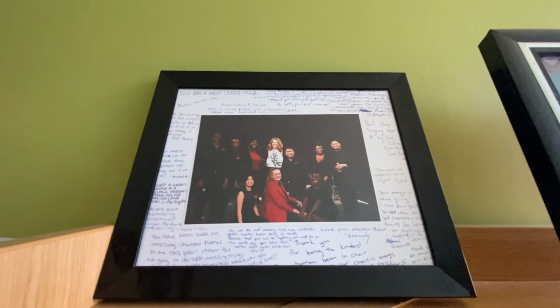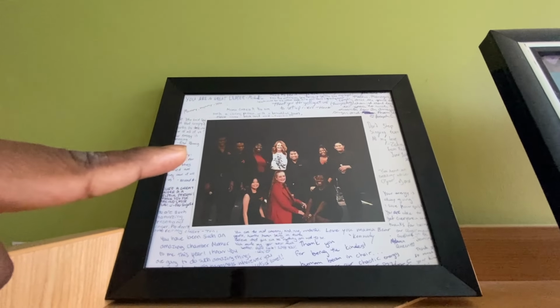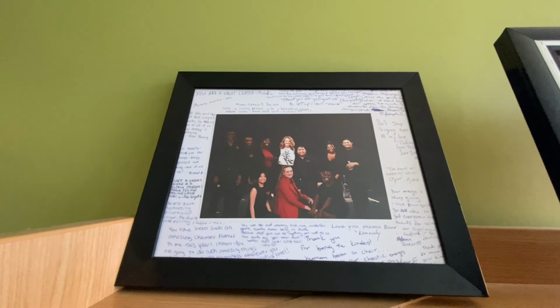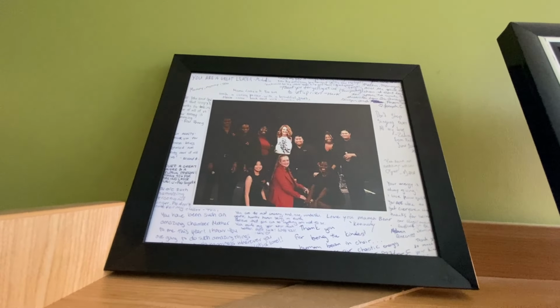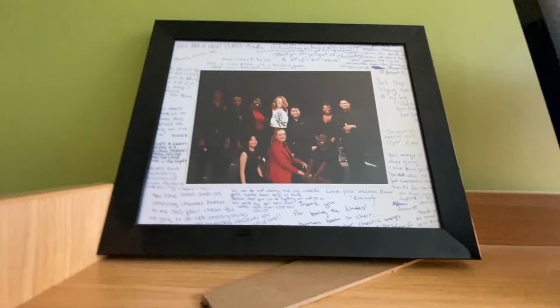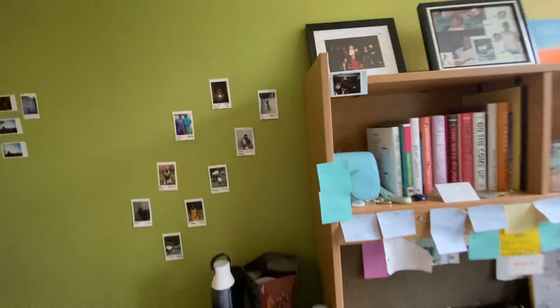And then this one actually is one of my favorite things I have in my room. It's a memory frame. So that's a picture of my high school vocal jazz group, whom I love very, very much. And then around it, everyone in our group and our other chamber choir group as well signed it. And they left me little notes and wrote things about me and all that stuff. But yeah, really sweet people. I miss them and I love them very much.